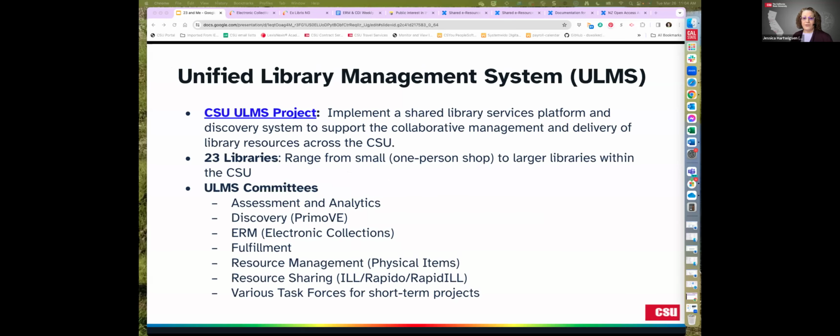This is how it all started, this idea of us all working together in Alma. It started a little over 10 years ago, just looking into it, and then all the work that ramps up to going live. The goal was to migrate the 23 libraries into a single management system. Our libraries range from very small, where it's just a single person, to large libraries that have many staff and librarians. Also, our ULMS, our Unified Library Management System, is another acronym right there. We call it ULMS.